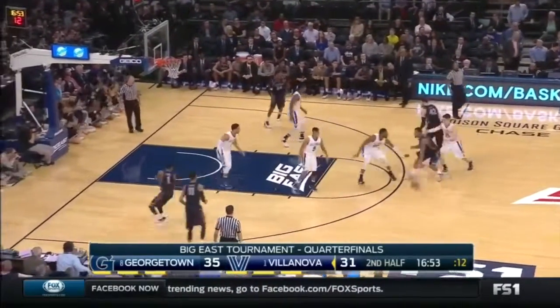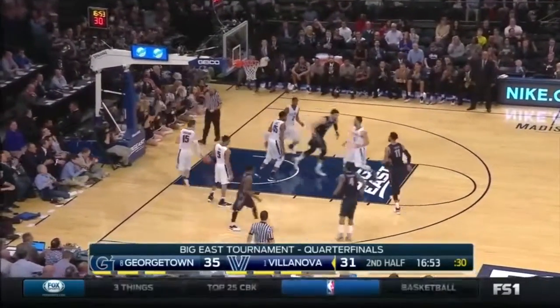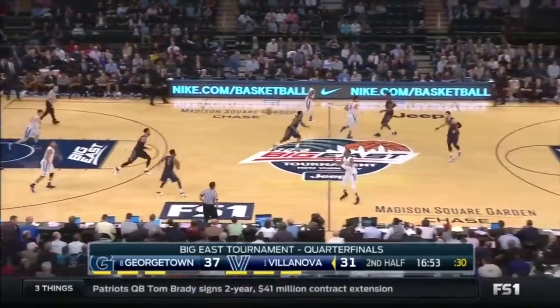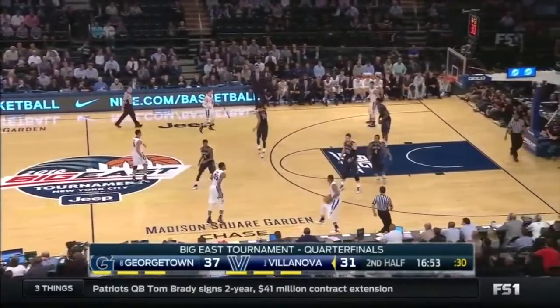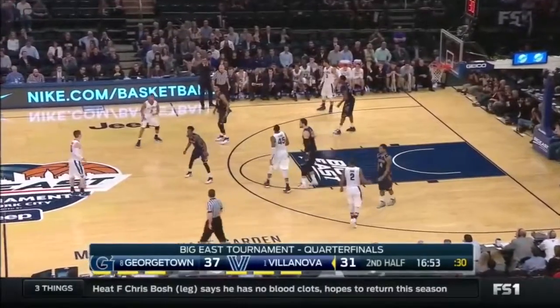Smith-Rivera almost lost it. Hayes could have been called for an offensive foul. Smith-Rivera, difficult shot, puts it in. Right, he's a king of making difficult shots, short in stature, but he created enough space, Justin, to fend off his defender and get a shot up. Largest lead of the game for the Hoyas, 6 points.